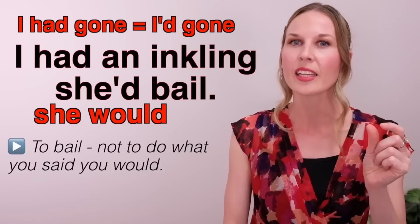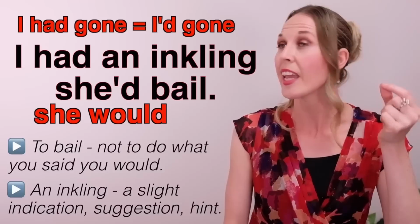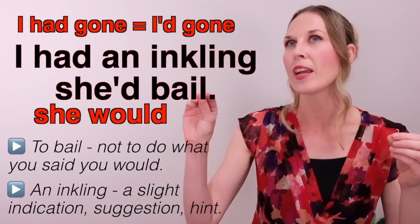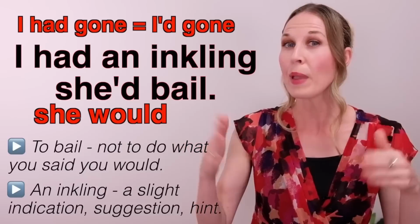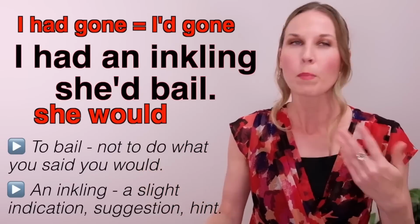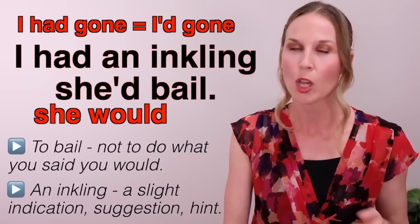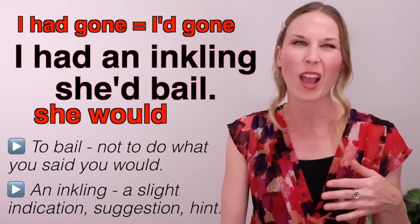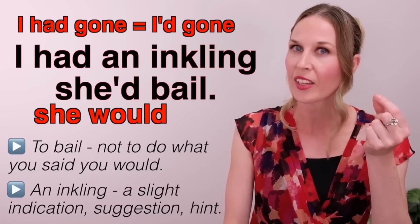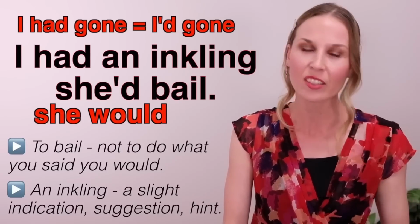An inkling is a slight indication, a slight hint, a slight suggestion. So something my friend said made me think she was going to bail. Maybe she didn't sound that excited about seeing the movie. Maybe she's been talking about how tired she is. So that's an inkling. That's fun to say. An inkling. I had an inkling she'd bail.